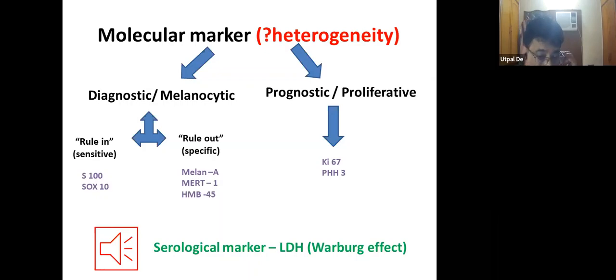And now the important thing is the rule-out markers, which are very specific markers, and these actually point out what type of melanoma has developed. And these include Melan-A, MART-1, HMB45, and there are many more. These are panels actually, and based on which of those panels is positive, we assign that this kind of melanoma is present in this patient. Now, this is important when we take into account immunotherapy or targeted therapy for melanomas.